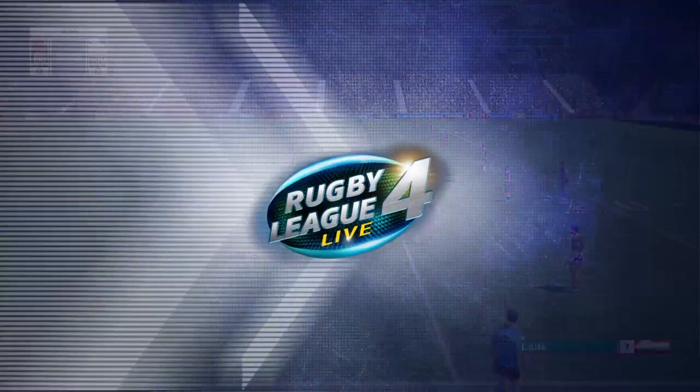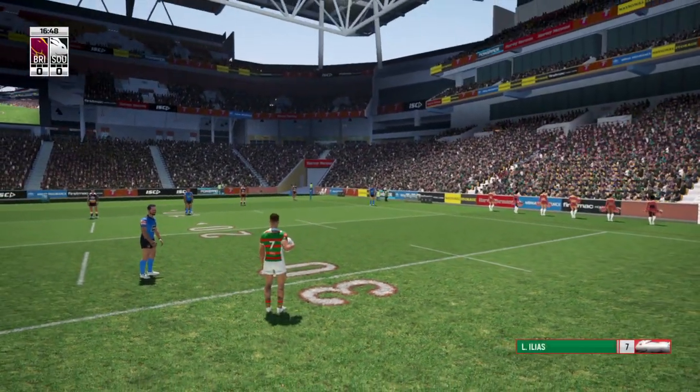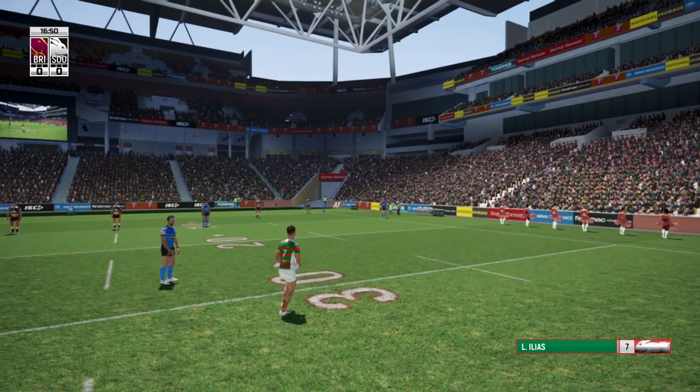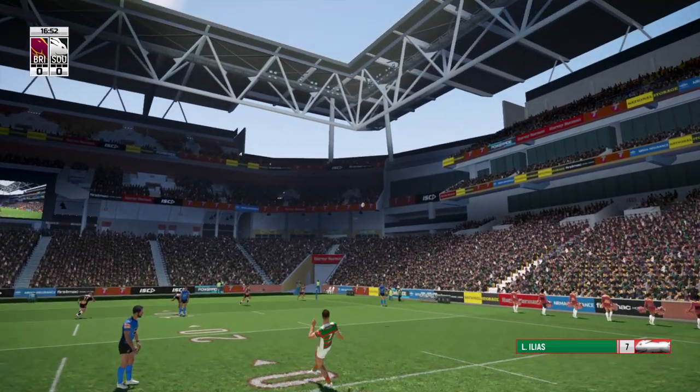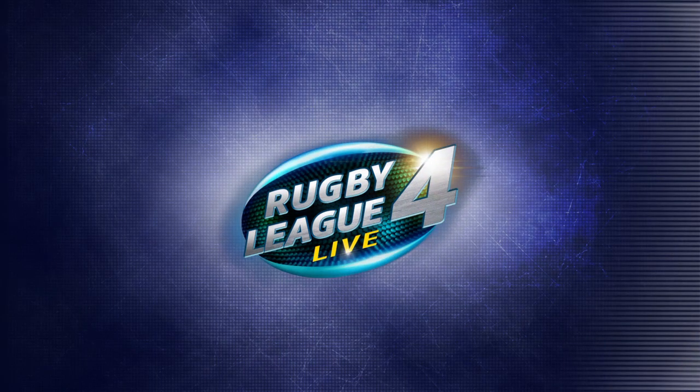He's been turned over. The ball's been turned over. They kicked downfield. They didn't use all their tackles there. Look to find the sideline. That ball is over the sideline.